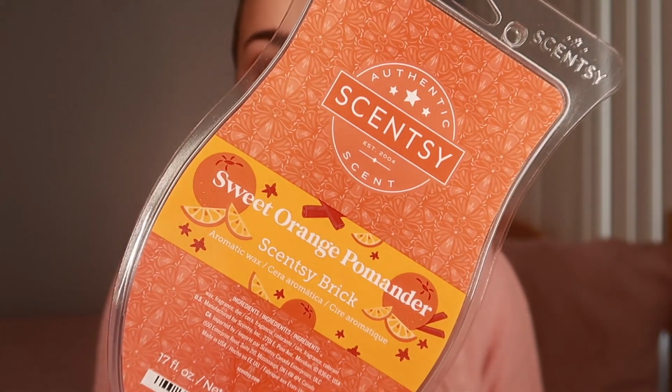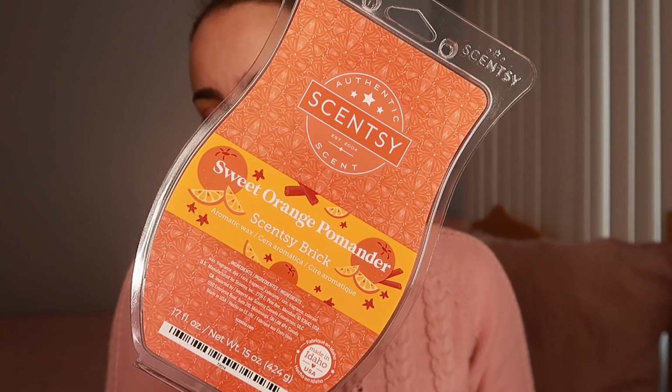So the first scent we're gonna smell is Sweet Orange Pomander, and Scentsy says sparkling clove and cinnamon stick adorn sweet orange in a dazzling display. Now I've been seeing a lot of reviews on this one, and a lot of people found that this was very cinnamon dominant. I'm getting a little bit tired of having cinnamon in every single scent. It's getting a little bit redundant and I need something different.